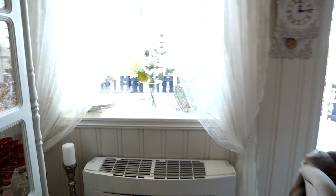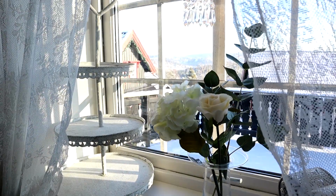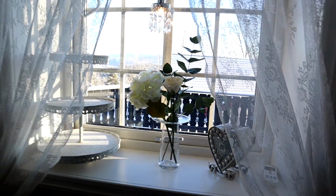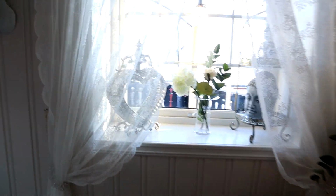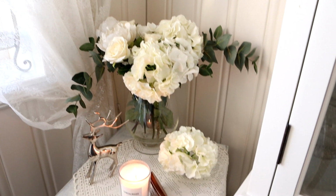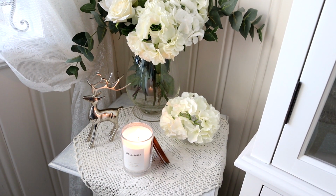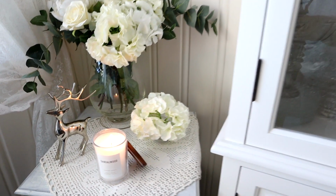And I have done it again very simple in the windows with a very small bouquet, and I have nothing on my three-tiered trays, just keeping it very, very light and simple. And I have done the same in this window, and here I have done a faux flower bouquet in a vase, and this is a sandalwood candle burning. I have just recently discovered sandalwood, and I love it. I don't know why I haven't tried that before, but it smells so clean and nice.